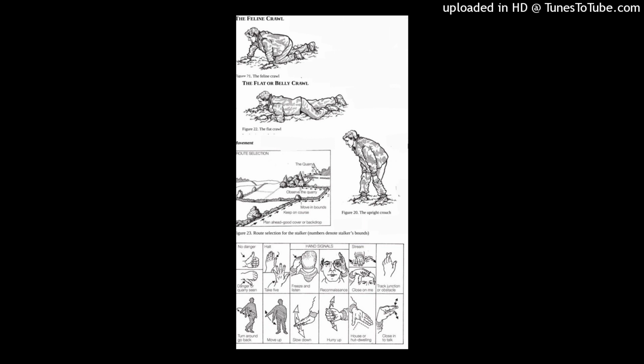Noise. The stalker has to take advantage of existing noises such as streams, the wind, rain, vehicles, the sea, or aircraft to cover any sounds that he may make. Animals. Any wildlife that you disturb will alert the quarry. The curiosity of domesticated animals will, apart from the more obvious barking of dogs, be noticed by the observant enemy.